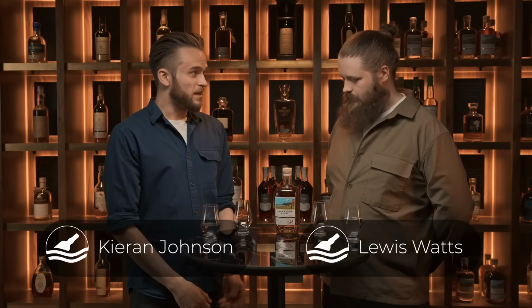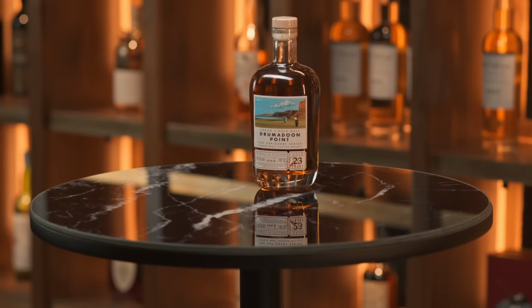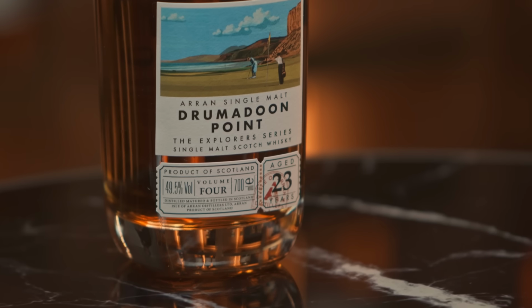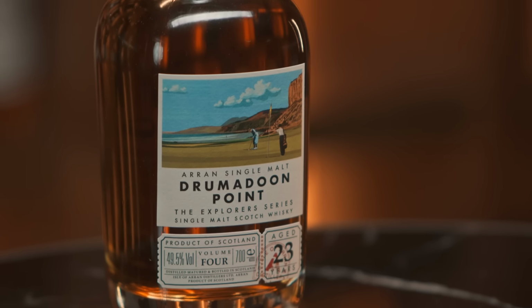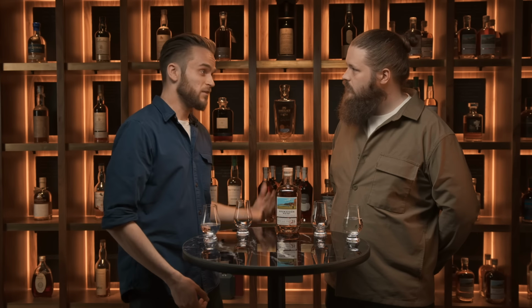So what we've got here is the fourth instalment of Arran's Explorer series. It was a series that they've set up to sort of honour the certain landmarks on the Isle of Arran. This one here is called Drumadoon Point, which I believe is on the west coast of the island. The front of the label depicts a lovely golf course set against a really dramatic backdrop. Beautiful stuff. I hope the whiskey on the inside is reflective of that.